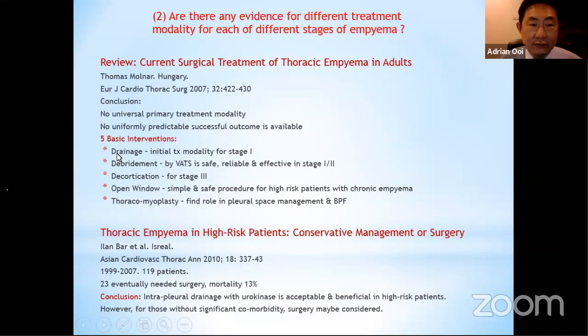You do drainage as the initial treatment modality for stage one, maybe that's enough. But debridement by VATS is safe, reliable and effective for stages one and two. But for stage three, you must do decortication. What about patients with high risk with chronic empyema? You can just do an open window. But for BPF, you do thoracomyoplasty. So he clearly lined up that for different conditions and causes, you do different things and you will have a successful outcome. So that is a very good paper.